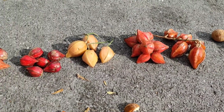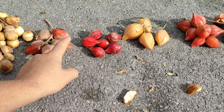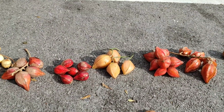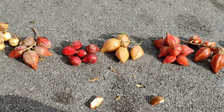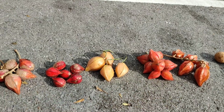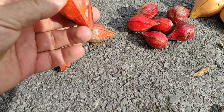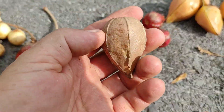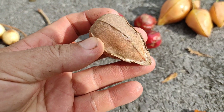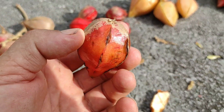Now we come to the main purpose of today's video. Let's try 1, 2, 3, 4, 5 different, I don't know if they even have named varieties of Baccaurea angulata here, but those are definitely from 5 different very distinctive trees. The first one, not very pronounced ridges, and also a lot of brown, not so much copper but bronze surface. Let's try them.